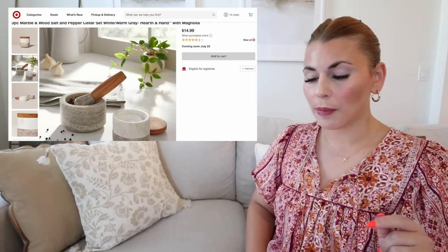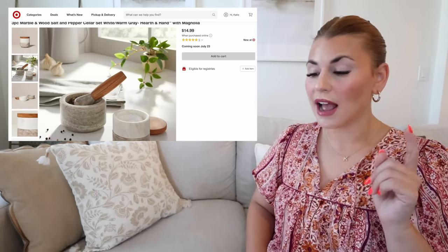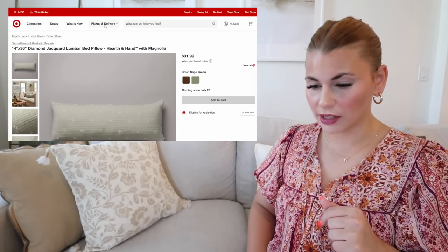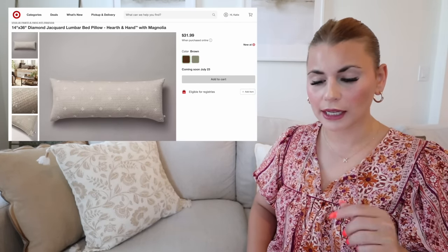They've done salt and pepper cellars before. There's also a new mortar and pestle in this collection that we'll look at as well. And that is $14.99. I do also like this pillow right here, this diamond jacquard lumbar pillow. It's also gonna come in a brown. This is a very subtle brown.